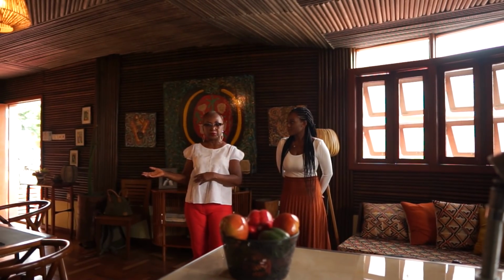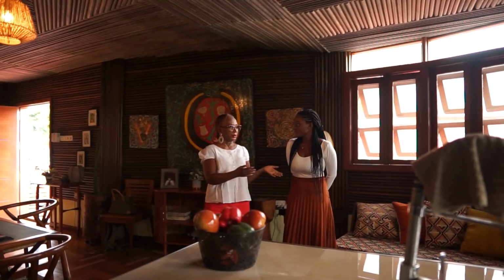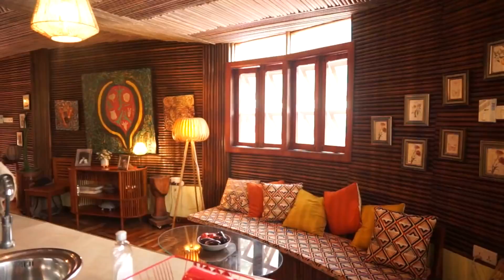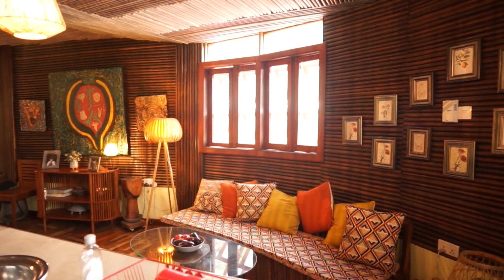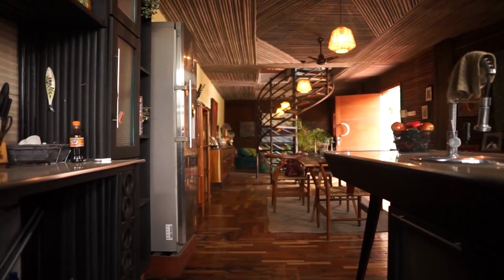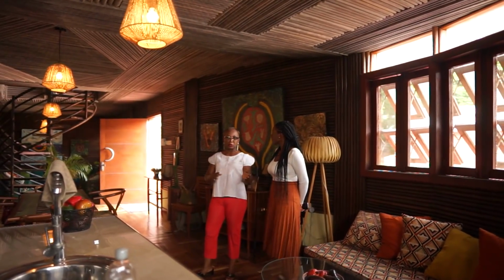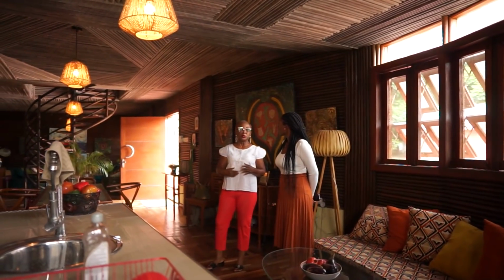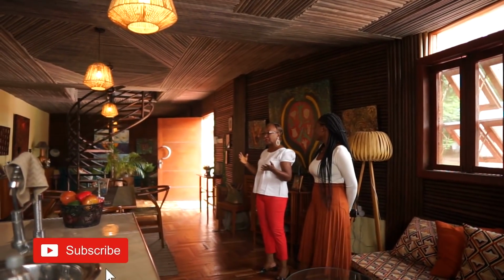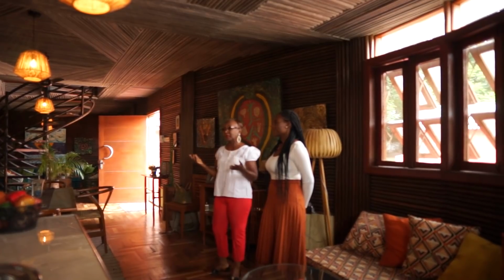You have the dining room space. If you have friends, everybody can sit around and be part of the conversation. So this is the idea behind, for me, having an open plan kitchen area. In fact, having a whole place open plan because if you're the one doing the cooking, you don't really miss out. You don't miss anything because everybody's able to move around and communicate. So this is the thinking behind this.